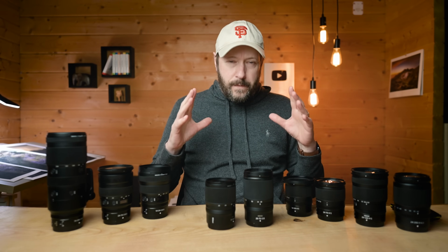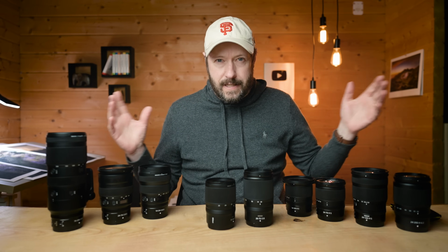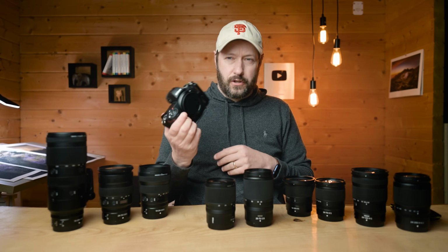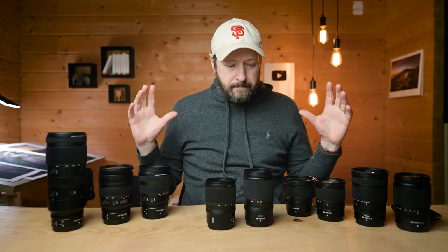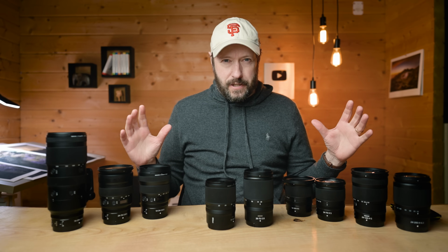Okay, so on to these. When I first started shooting with the Nikon Z series and the mirrorless cameras, I got my first Z7, this is actually a Z7 II, but my first Z7, God, was it 4 years ago, something like that, maybe even longer. And there wasn't a lot of lenses out, I have to be honest.